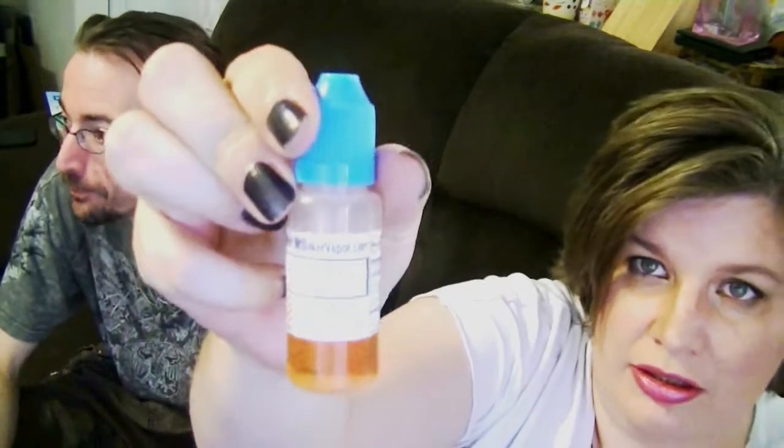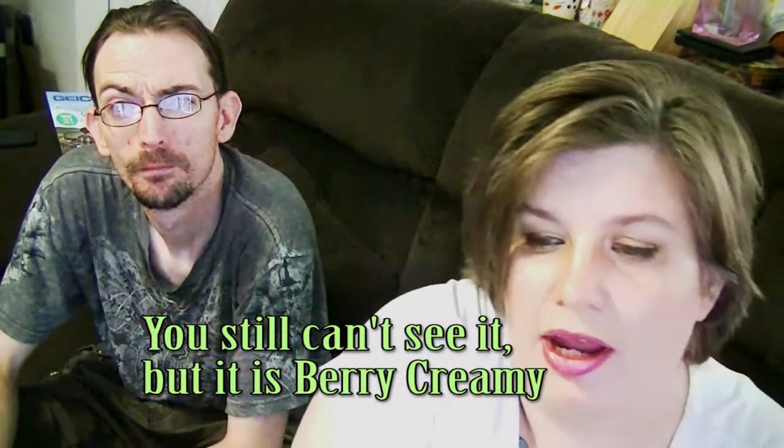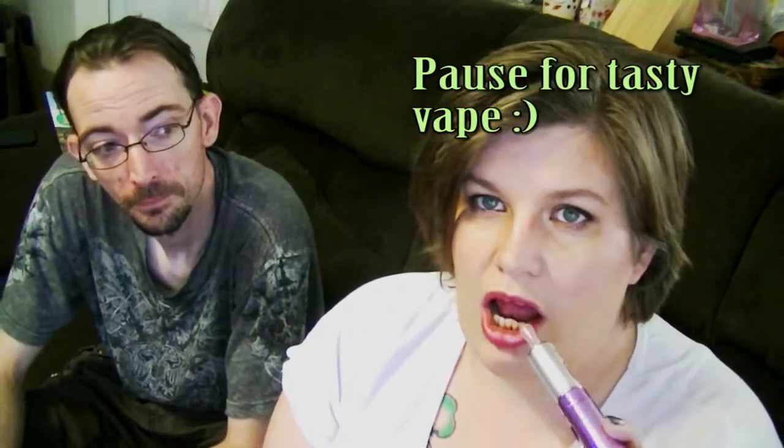This person requested Berry Creamy, and I am totally thrilled that they decided to go ahead and pick this one because of the fact that I tried to try it before and they were sold out of it. So as you can see right there, if you don't believe me, Berry Creamy. Okay, and it is a very nice color. Yeah, it's a little darker than the other ones, but I've not noticed any clogging or anything like that. Now I have it in here.